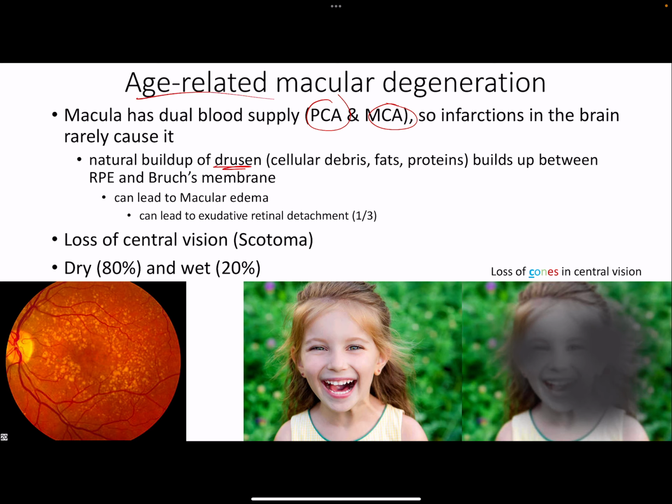You get this natural buildup of drusen, which is like a cellular debris, fats, proteins that are going to leak out of the vessels and build up. And they're going to ask this. It builds up between the retinal pigment epithelium and Bruch's membrane, which again are sandwiched in between the retina and the choroid, which has the vasculature.